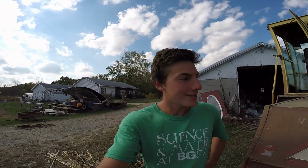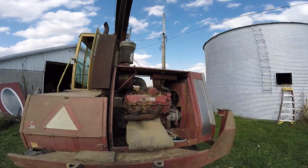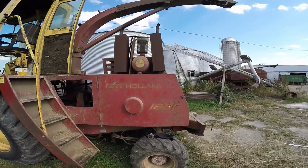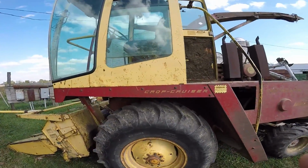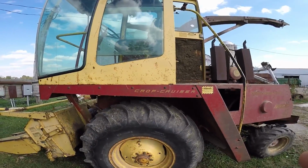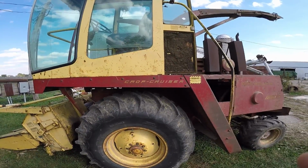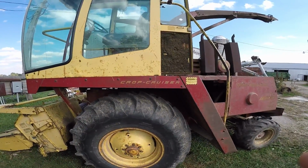Now we've got next to me our lovely behemoth, a 1890 New Holland silage chopper. It is a crop cruiser. Comparatively, I don't know if we move that fast compared to, say, a large Claas or a Krone, or even the newer New Hollands where they're chopping 8 rows or more. But it's faster than what we were before.